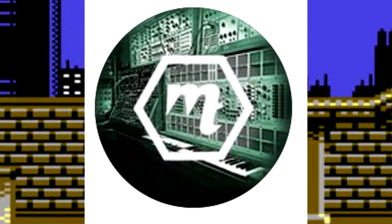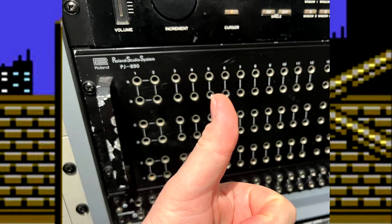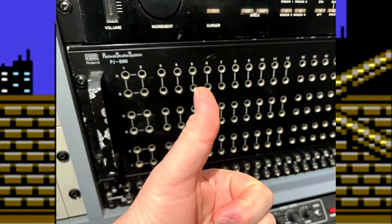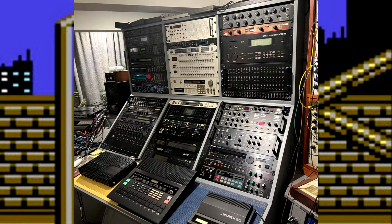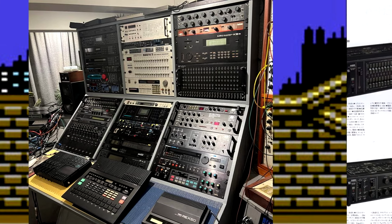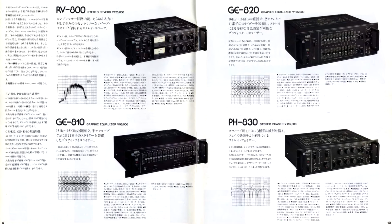I explained to Benj that I have one of the rarest pieces of Roland gear he's probably ever seen, the PJ-890 patch bay. Thinking I was cool and unique for having one, Benj quickly shut that down simply by sending this pic. Turns out, he's got one as well. He got it off eBay many years ago for 60 pounds. He showed me how he's using it in his 90s rig and didn't know much about the origin either, but figured it was part of the first rack series.